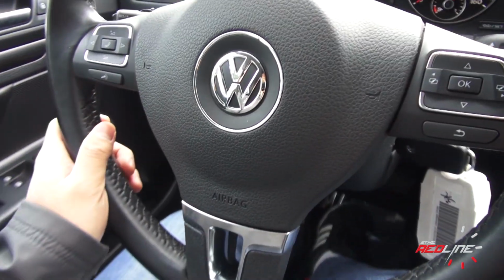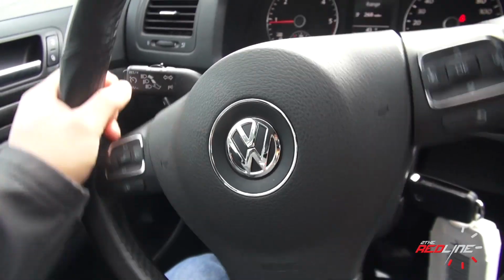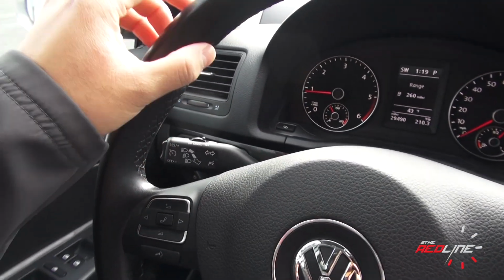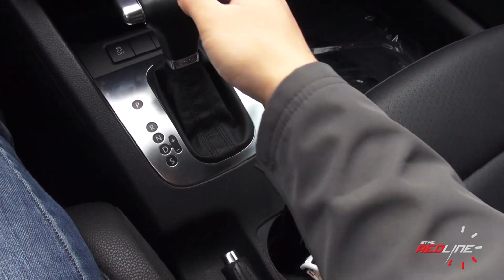The steering wheel is also new for 2010. This is their newer Volkswagen steering wheel. You've got your steering wheel controls. It tilts and telescopes. It's got a nice bolstering extension here. Very nice stitching. No paddles on the wheel, however. You're only going to have to deal with the manual mode here.